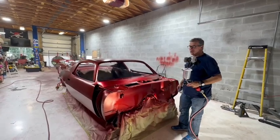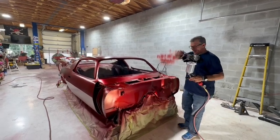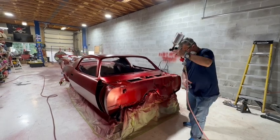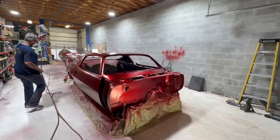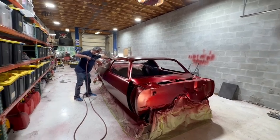Base coat, but the base coat's $3,000 a gallon, and the clear coat's only $400. Yeah. And also even with the base coat, it dries almost instantly, but at least the clear is a much stickier type substance. So he's doing the same thing in the back there.